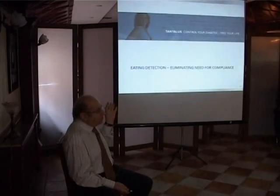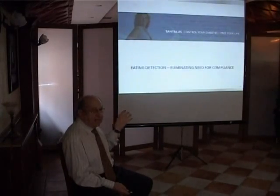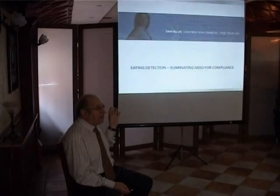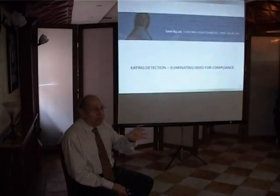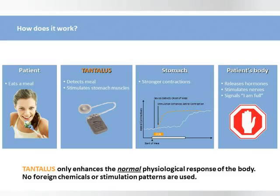Now, this device can detect up to 7 meals a day and with 80 to 90% accuracy. One of the beauties of this device is it now removes compliance from the problem. When the patient eats, the device is activated. When you activate it, you cause an increase in satiety, which reduces your food intake, okay? And it affects glucose metabolism, as we'll show you later.